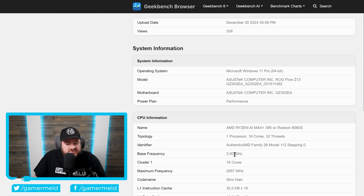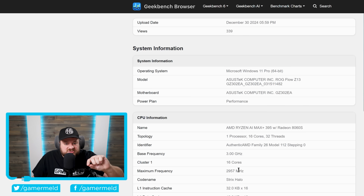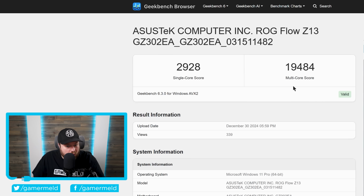Then you can also see that it comes with a base frequency of 3 GHz. Now they claim a max frequency of 2957 MHz, but obviously that doesn't even make sense. We see weird stuff within Geekbench like this all the time, especially with new hardware. It's actually able to get up to 5.1 GHz. When it comes to the actual score, you can see that it got a single core score of 2928 and a multi-core score of 19,484.